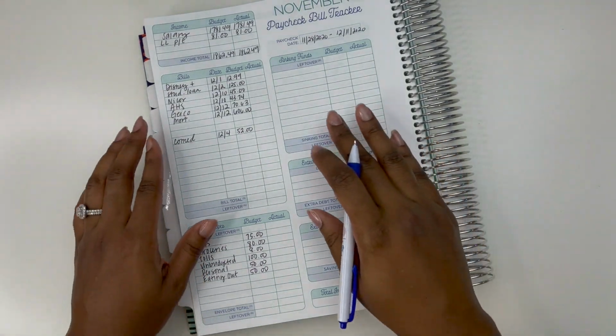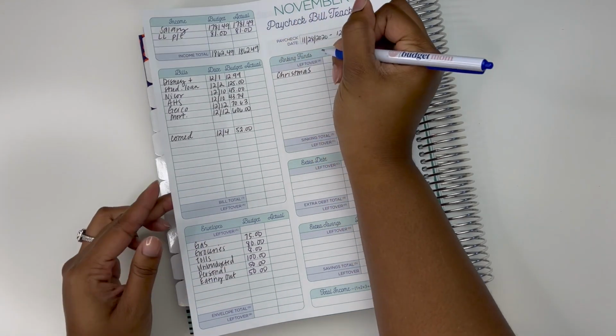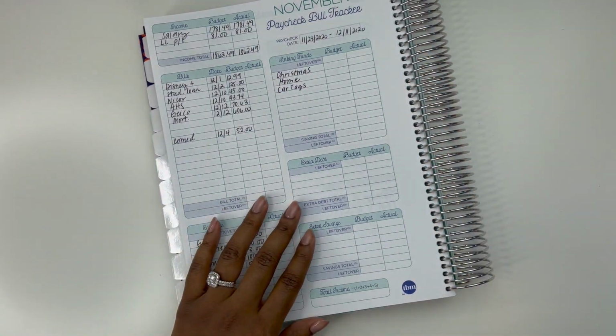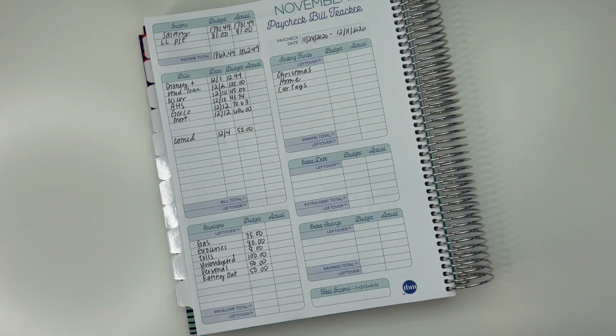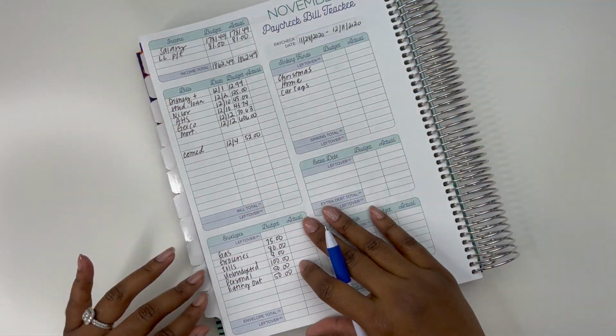Okay, so now I'm just gonna get the categories in here, which I'm gonna up these. So Christmas, home, car tags, because car tags in Illinois are $151. Don't even ask me. I don't know why they're so expensive. But if I start this now, I have like 8 paychecks between now and then. So let's even try to just put $20 towards that. Okay, so that's what we're gonna do. I know that I'm doing this butt backwards.